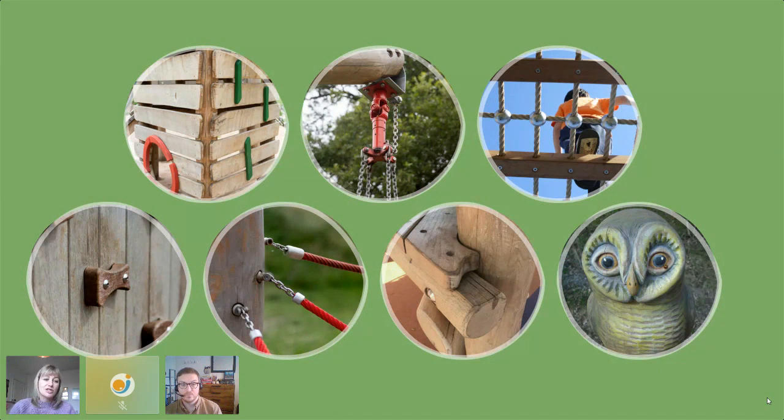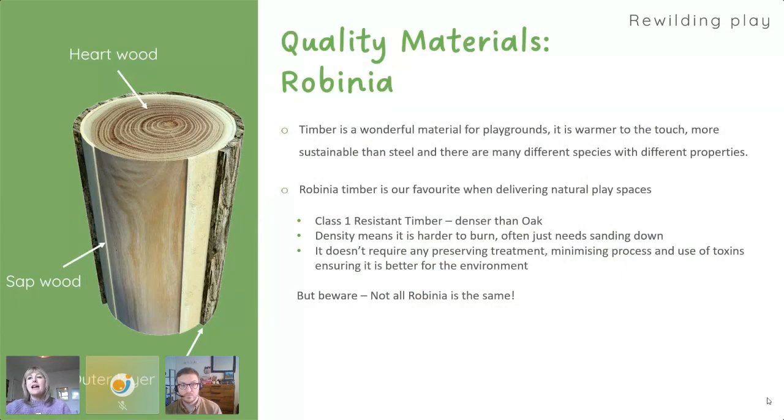Perhaps it's locally sourced stone for features rather than something further away. And looking at quality materials as well, timber is a wonderful natural material, and it can really enhance that natural aesthetic. It's warmer to the touch, it's more sustainable than steel, and there are a lot of different species that have different properties.